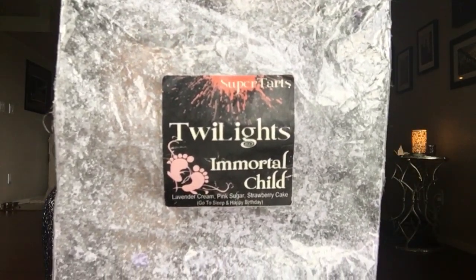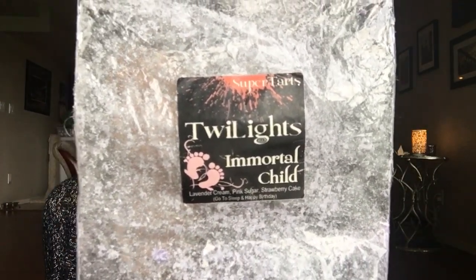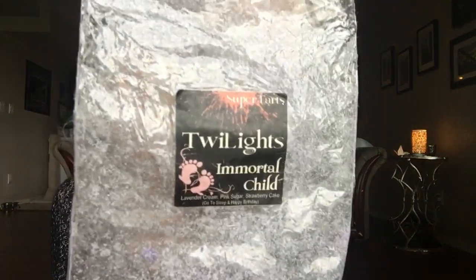Twilight's Immortal Child. This is also fantastic. It has been a repurchase of mine. I have lots of it in my stash right now. This is Lavender Cream, Pink Sugar, and Strawberry Cake, which is Go to Sleep and Happy Birthday, the two blended together. Fabulous. I melted this exclusively in my bedroom. It is rich, it is creamy. I get the lavender cream and the strawberry cake with a little bit of pink sugar. So good.